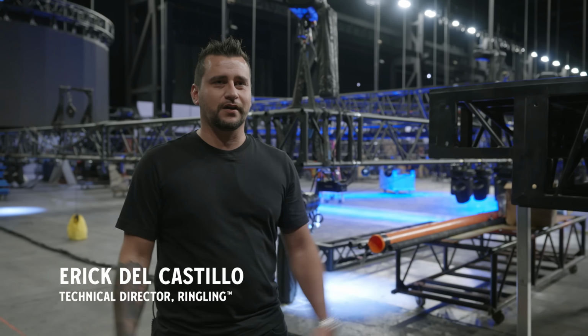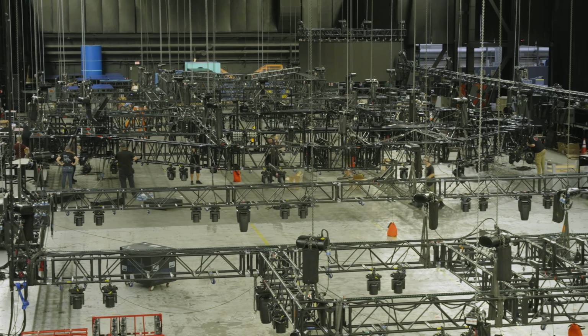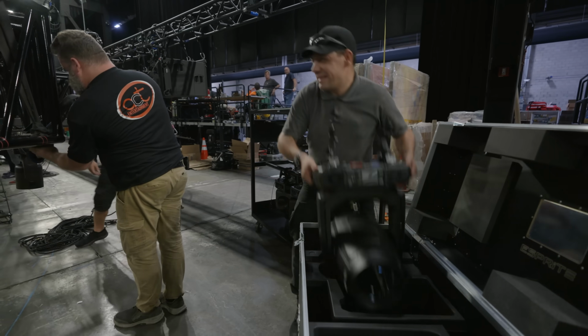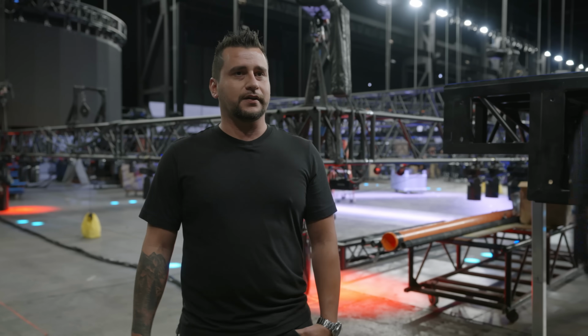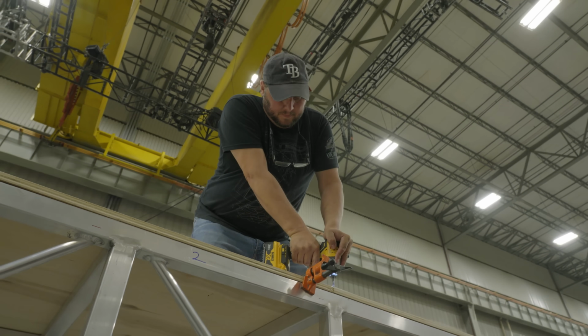Welcome to the greatest show on earth. This is day one of loading day. As you can see, we are building the grids and doing the rigging, doing last minute touches on our lights before we go up. And after that, we're gonna start building our stages where our performers are gonna be performing and doing their specialty acts.